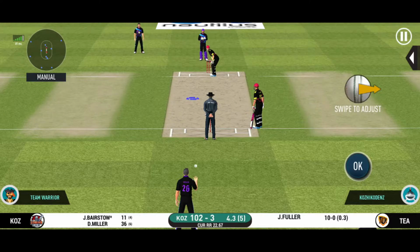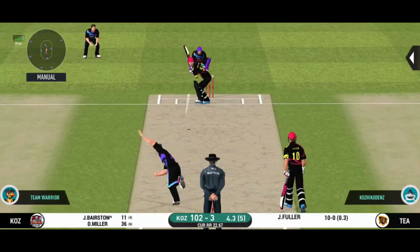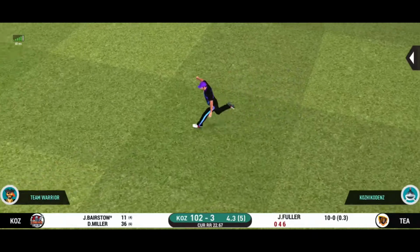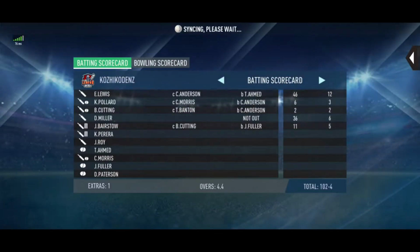Well, he has got the license to go here. Crowd is going crazy. Got the elevation right, but he couldn't time it too well. That is a good catch in the end.